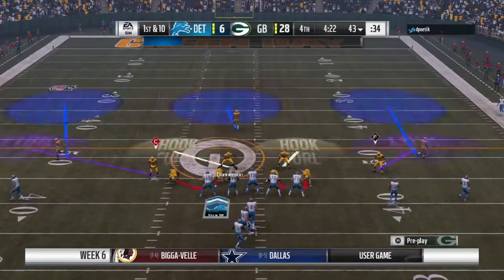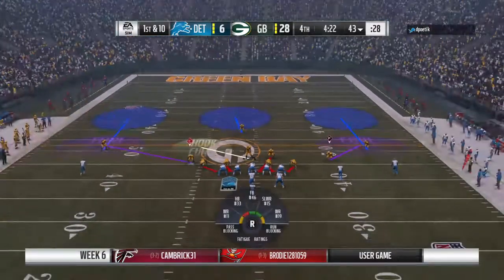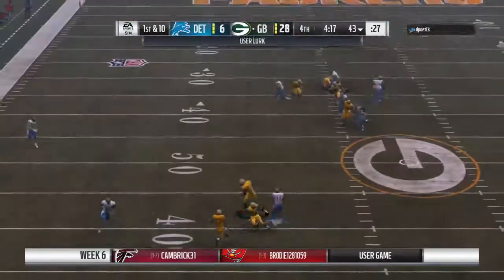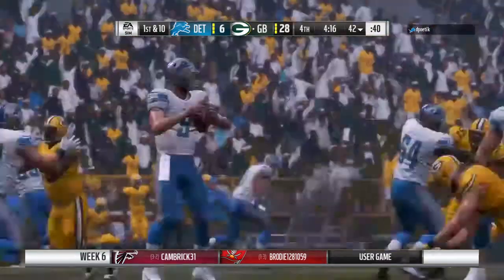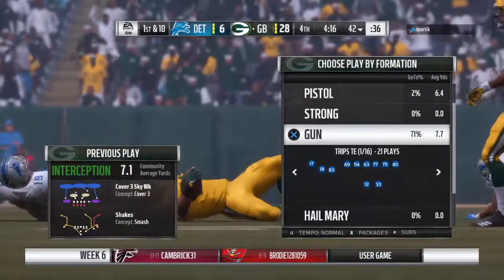Stafford and the Lions now have it 1st and 10 at their own 43. Out of the gun, Stafford. And he's going to be intercepted a third time. Picked off right around the 43. And they will take over possession of the football at their 42-yard line.